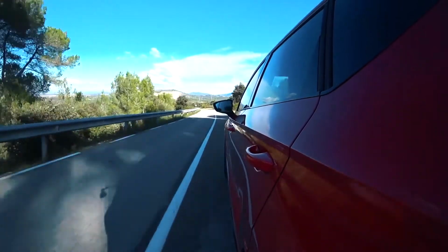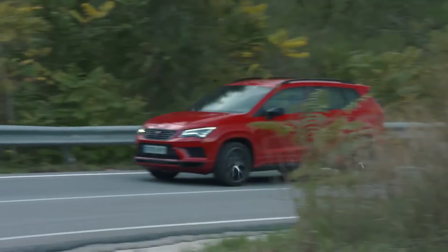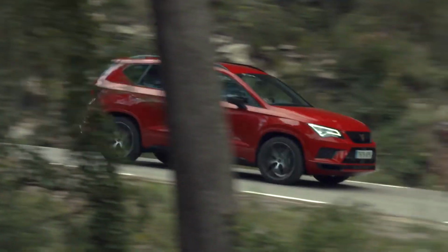Another, let's say, premium thing about the Cupra Ateca is the noise level inside of the car. When you drive the car easy and slow, it is so quiet in the car that it is really pure premium. And of course, if you drive the car more sporty, you get the pure Cupra sound, but still the car is very well insulated. I think that really is a premium feature. And if you ask me if there's anything I do not like about the Cupra Ateca, I have to say, sorry, I can't find any. And now let's have some fun. We use the Cupra mode.